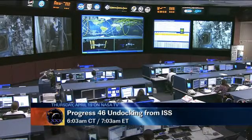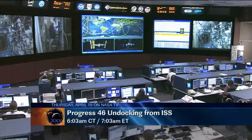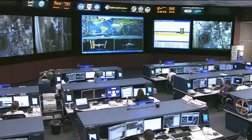As we mentioned, the undocking is coming up on April 19th. That will take place at 6:03 a.m. Central Time, 7:03 a.m. Eastern Time. Of course, we'll have video highlights of that coming up here on NASA TV on that day.